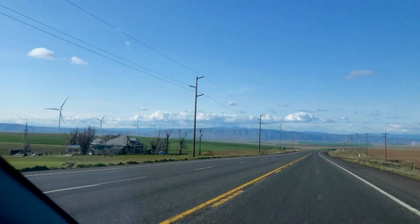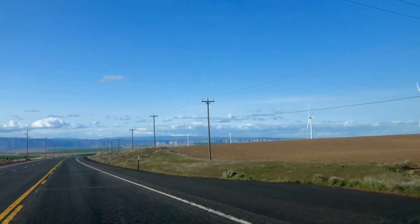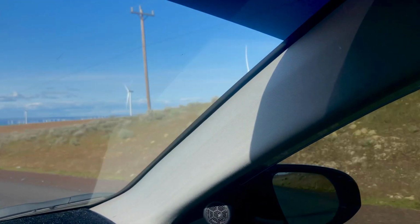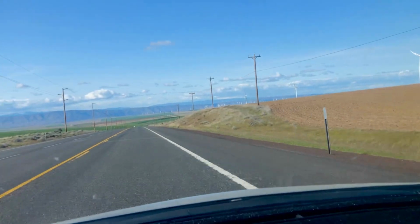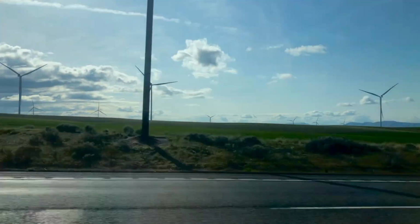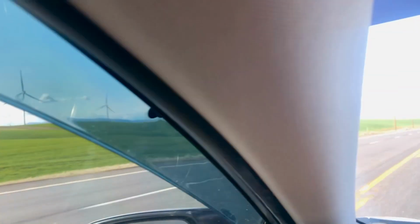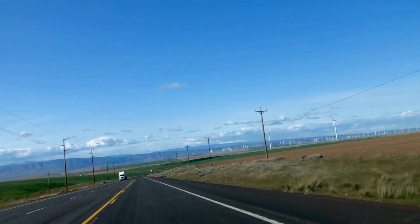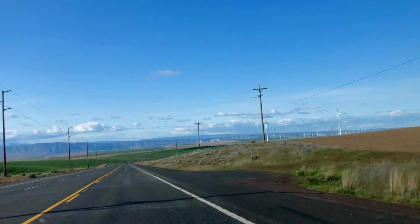Have some serious wind turbine action going on here. You see it all the way around me, as far as I can see over there. These far mountains are actually Washington, and then all the way over on this side too. That's a lot of turbines spinning. Electricity. Still only a small percentage of what we need though.